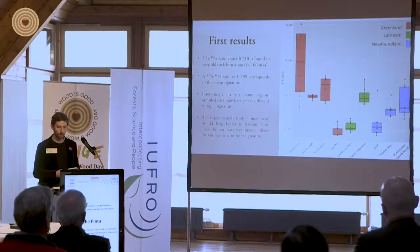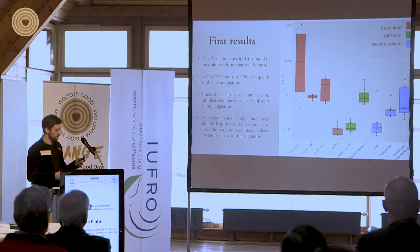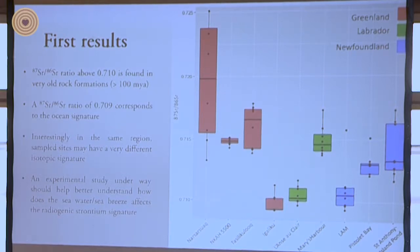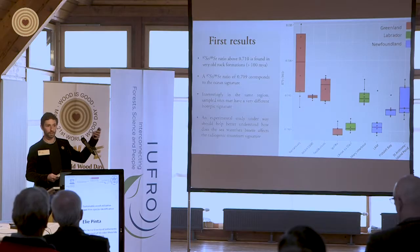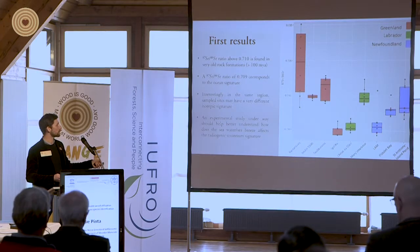These are the first results I got like 10 days ago, and this chart is pretty clear if you ask me, for a couple of reasons. First, for you to know, 0.709 would be right there, the radiogenic strontium signature of the ocean, meaning a place which is getting closer to 0.709 is probably close to the water, which is great because all these sites here, and even these guys here, are places close to the ocean, directly on the shore or at the end of the fjord. So at least we have the first answer, which is that I basically did well with my samples.